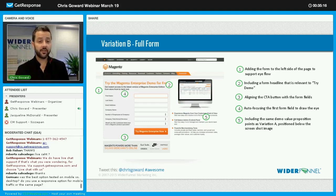Now variation B, we actually changed it completely. Reduced the amount of content, pushed it off to the right, put that form right on the page. So we combined the form, got rid of that second step, and got them right into filling out the form. The hypothesis here is, hey, they've already clicked on "try the demo," let's just get them right into that form, right?